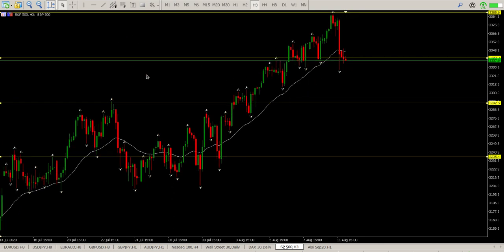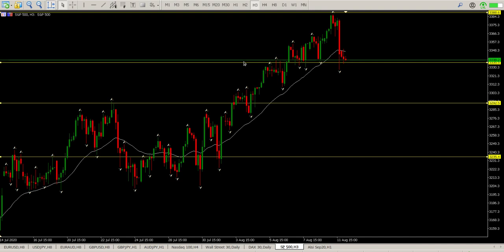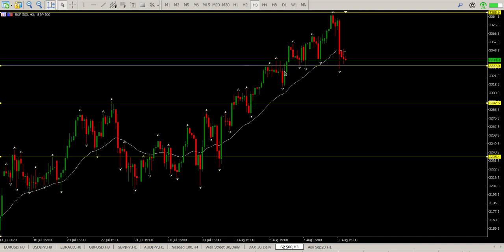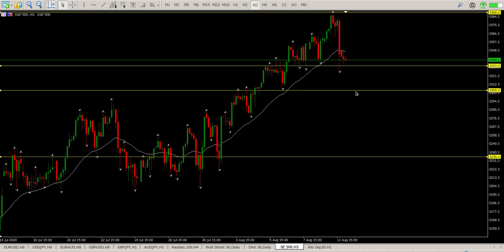What we're looking for at the moment is an area of support. So I'm going to use the daily, but just tidy this up to around there, and just taking this fractal here, it lines up with a couple of others. So that is an area that has been tested. That's our first level, 3332. Failing that, we have another area here, which would be 3305, or possibly even 3300.